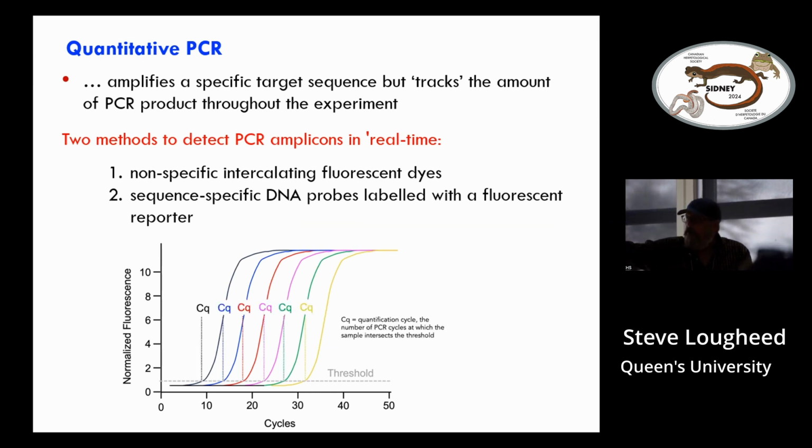So what you have at the very beginning in that initial phase right at the bottom of the graph, where we have number of cycles on the x-axis and the amount of fluorescence on the y-axis, is a beginning of the exponential phase.